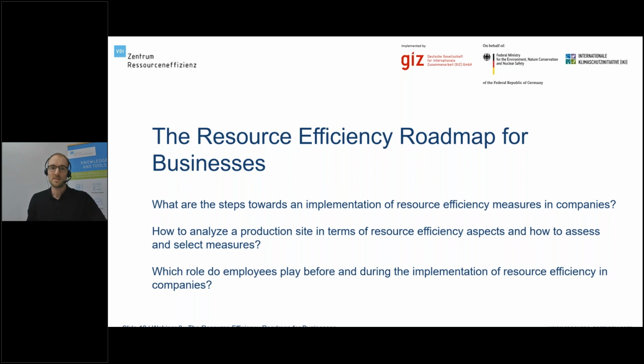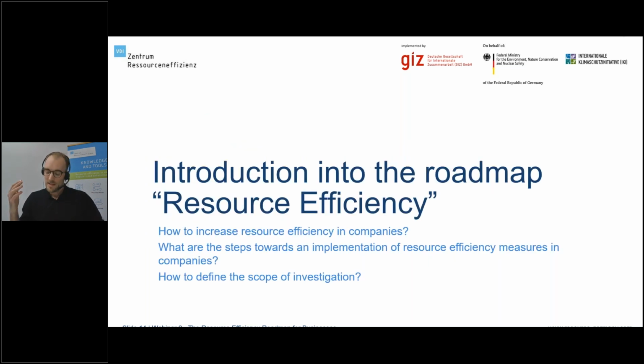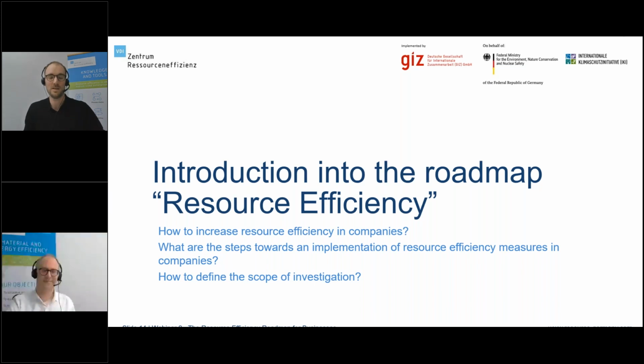On the next slide, you see the agenda of the webinar today. We will start with an introduction into the roadmap resource efficiency. Next slide, please. Here, the key questions are how to increase resource efficiency in companies, the basic question that has come up several times already in this introduction, what are steps towards an implementation of resource efficiency, and how to define the scope of investigation. And with that, I would like to hand over to my colleague Manuel, who will proceed.